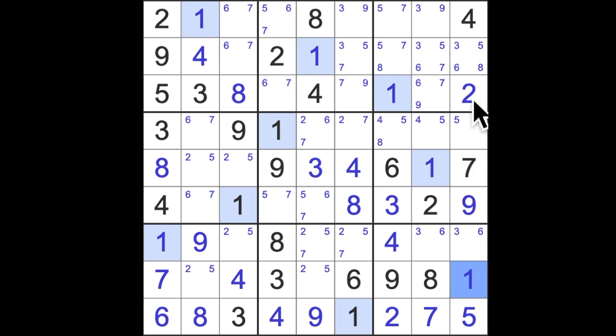Let's go through. One is actually finished already, so what else do we know? Two fives. I've seen this is the only place where a four can go now. And get rid of candidate four. Four is actually finished. And this five means this has to be an eight. And the five is in this square.